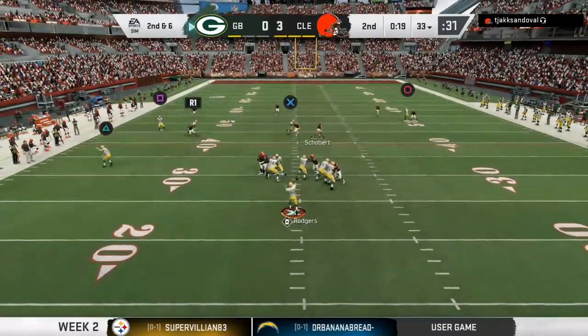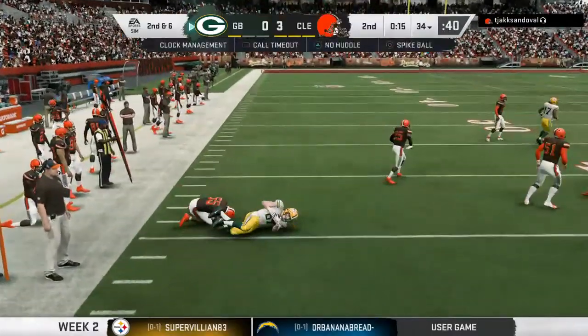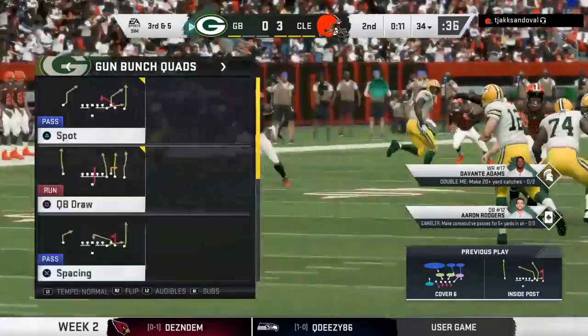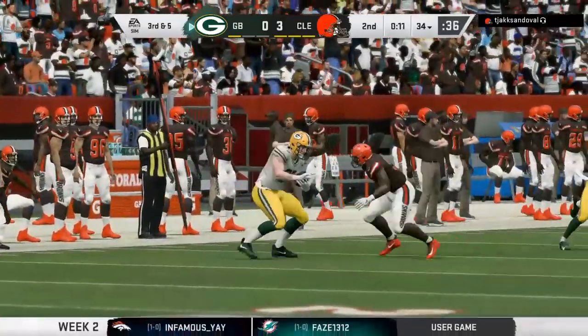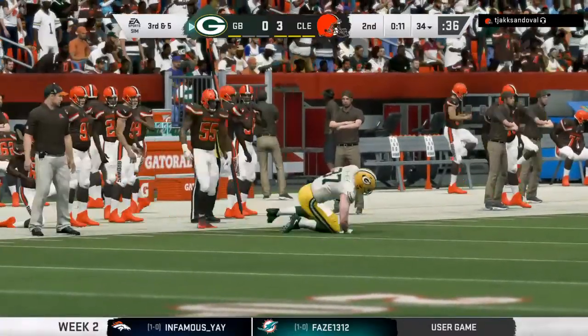Throwing again on second down. Rodgers looking left side, and he's got Sternberger. That catch good for only a yard, and it'll be third down. It's a gain of a yard, and it's third down.